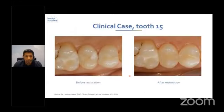Okay. And so here's a case done by one of our colleagues in the R&D department, where she replaced this insufficient composite here, and she replaced it with the bulk fill material. So she actually used Tetric PowerFlow and PowerFill, and it looks pretty decent for an immediate result after removing. As you can imagine, the tooth is also a little bit dehydrated too.